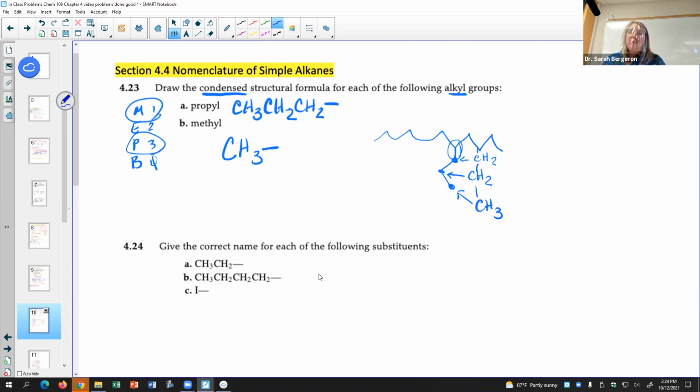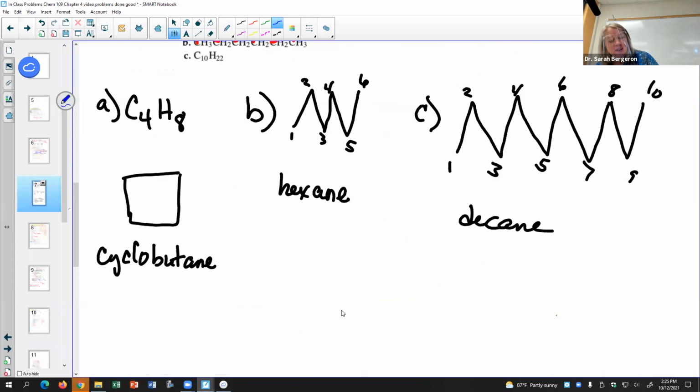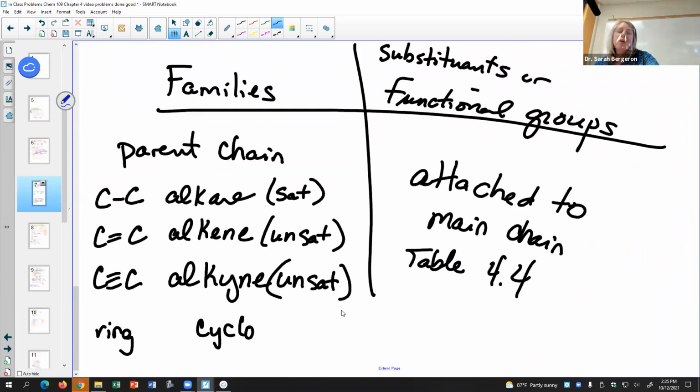we've up until this point been talking about naming things that are really, really simple, but there are all kinds of things coming off of the main chain, right? So we have to be able to name those. We have to be able to name those really, really well. So when we do that, you have to look at the groups that are attached, right? So do you remember when we were talking about here? Let's see if I can come back to it. I hate having to scroll all the way. But do you see we have families and we have substituent groups or functional groups, right?